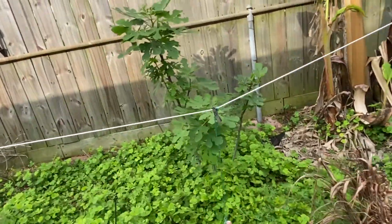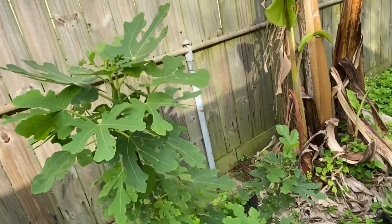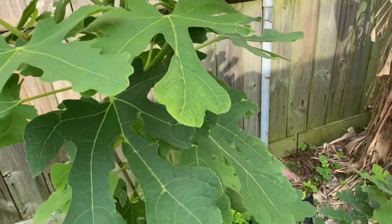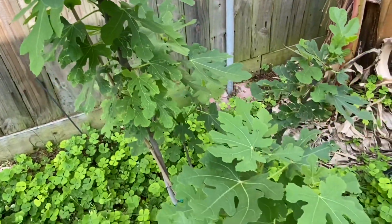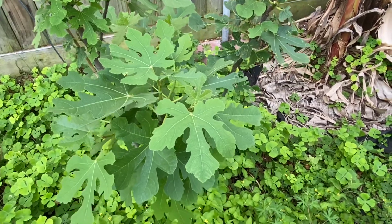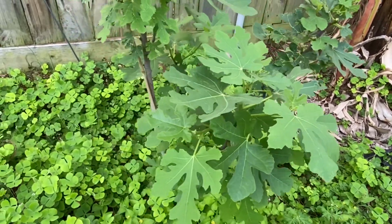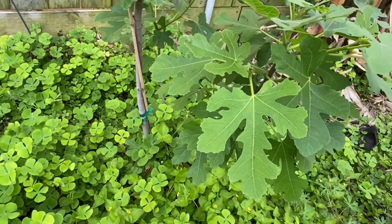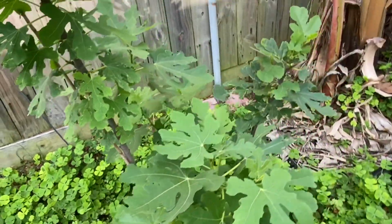This is my new fig tree, baby fig tree that I got last year. It lived through the frost. I couldn't bring it inside because it wasn't in a pot. So actually it's doing good.